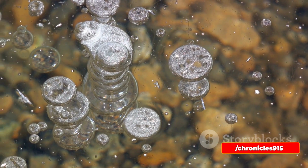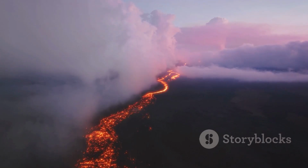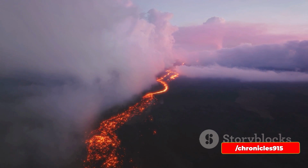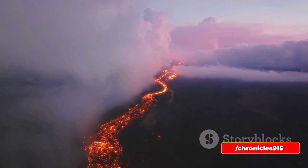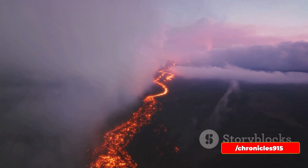In essence, a volcanic eruption is a spectacular display of Earth's internal energy, a reminder of the dynamic planet we live on. It's a complex, interconnected process involving heat, pressure, and gases, resulting in a variety of eruption styles, each with its own unique characteristics.